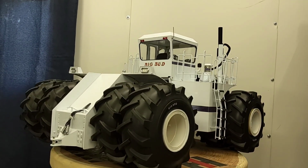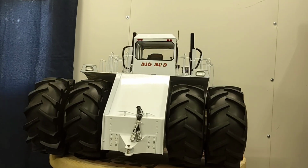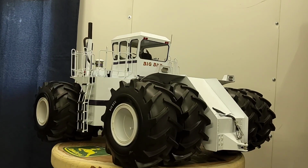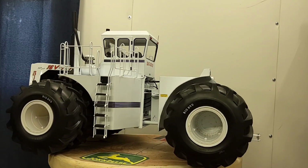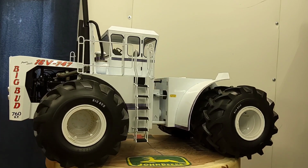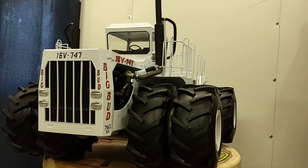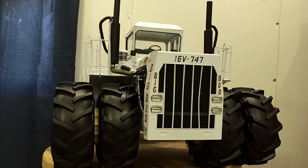It's a pretty awesome replica here. This is my number 1 favorite 1/16 scale 4-wheel drive in my collection. The Big Bud 16B 747, and it was produced by Diecast Products, I believe. It's really, really awesome. This is actually the 760 horsepower version, it says. But they could be boosted all the way up to 1100. This is such a neat thing to have in a collection.